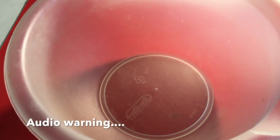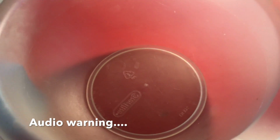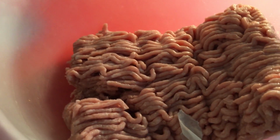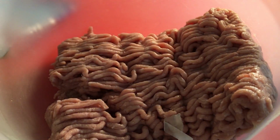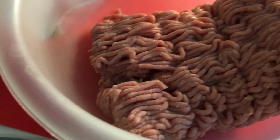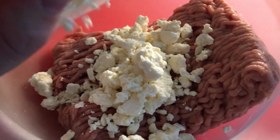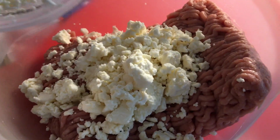Alright, it's actually a very simple recipe because mostly you're just mixing and squishing. So the first ingredient to put in is going to be the ground turkey. And I don't really want the paper in there, so we'll take that out. Lots of paper. Okay. Next up, we're going to put in some feta. Probably a lot of feta because I like cheese, so I'm going to dump the whole thing in there.